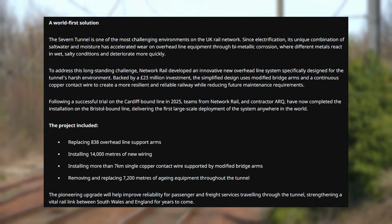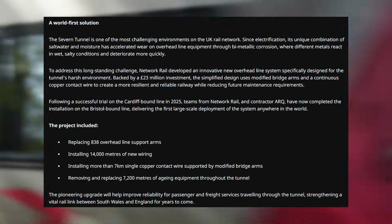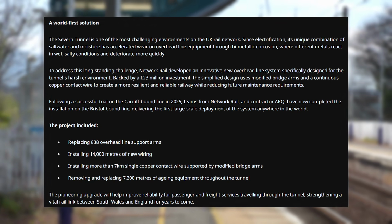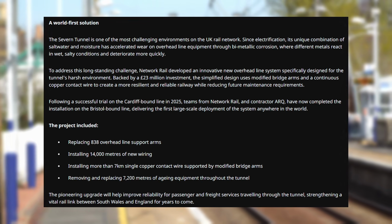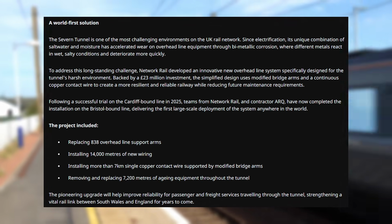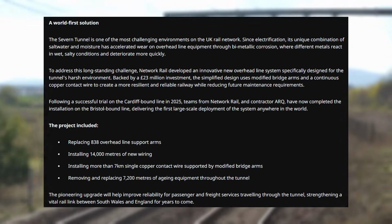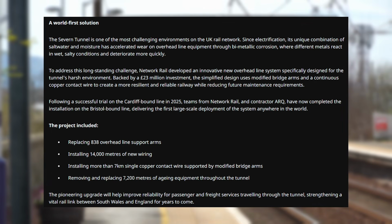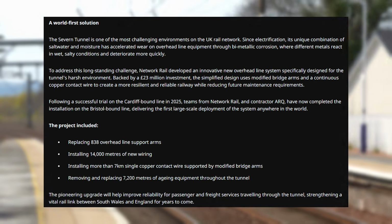Rather than simply renewing existing equipment, Network Rail is replacing the tunnel's unique rigid conductor rail system with a conventional overhead catenary wire. Rigid conductor systems are often used in side tunnels because they provide a compact solution where clearances are limited. However, replacing it with conventional overhead wiring should simplify future maintenance while bringing the tunnel in line with more standard electrification systems used elsewhere across the network. Although passengers may notice little difference, this represents a significant engineering change beneath one of Britain's most important railway tunnels.